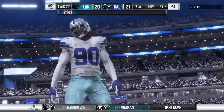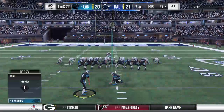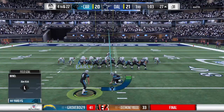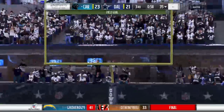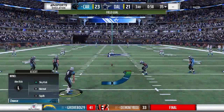Jamarcus Lawrence in there to drop him for his 2nd sack now here tonight. Now here's the Panthers special teams unit to try a field goal for 3. From the right hash, this from 44 yards out. And his kick is good. And with that, the lead changes hands here in this 3rd quarter.